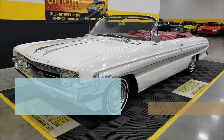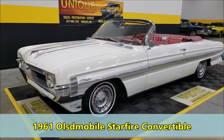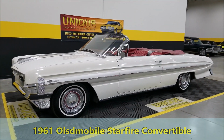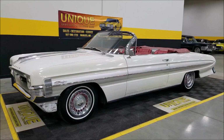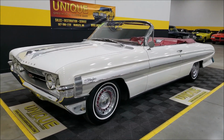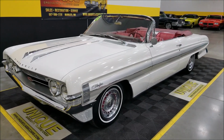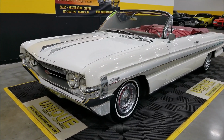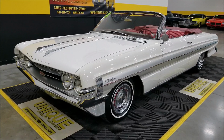We've been getting in a few rare Pontiac and Oldsmobiles. Here's another one that's no exception to that. 1961 Oldsmobile Starfire Convertible. Nice looking car. Now, this is originally a C-code provincial white car.